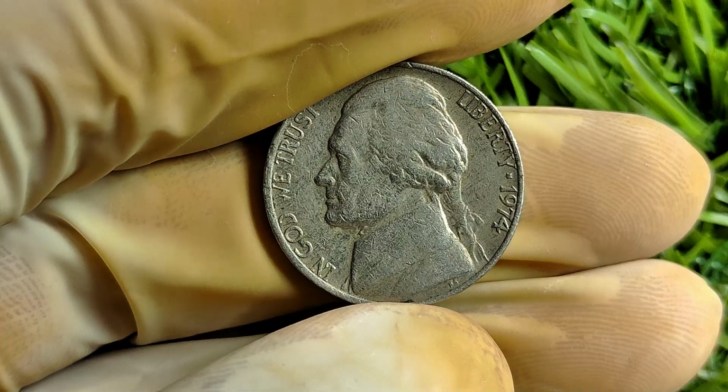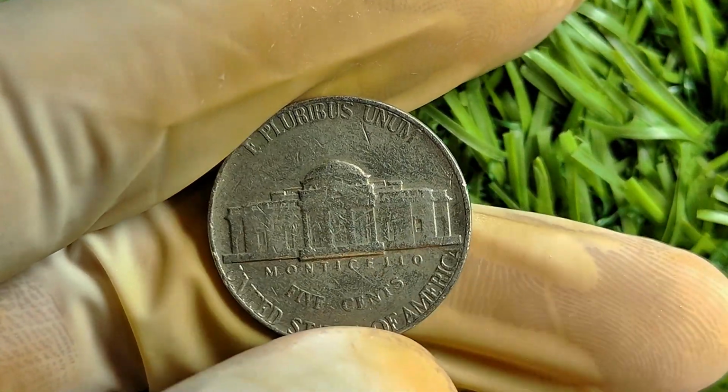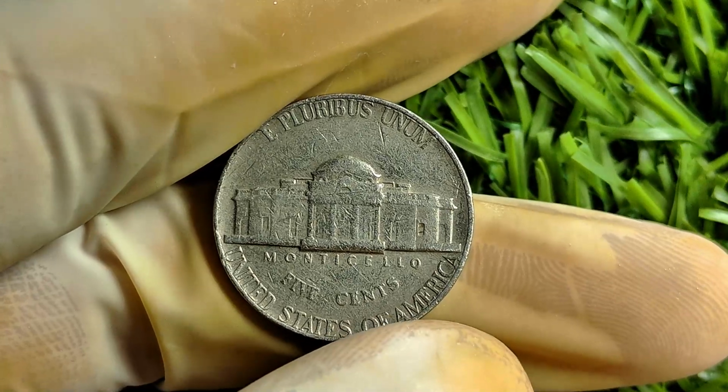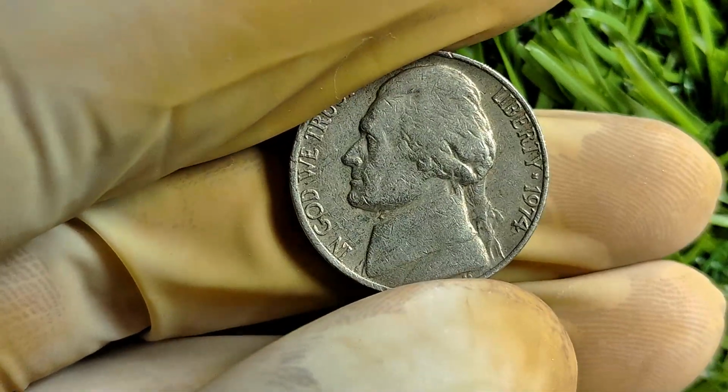Some estimates say it could go for up to $1.7 million at auction, depending on its condition. That's right, million with an M. Can you imagine walking into a coin shop and walking out with enough cash to buy a small island? So, how do you know if you've got one?